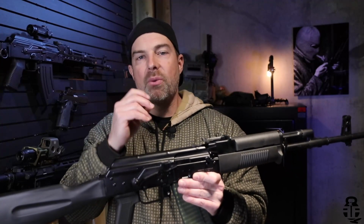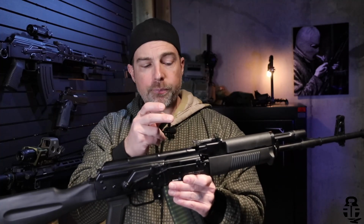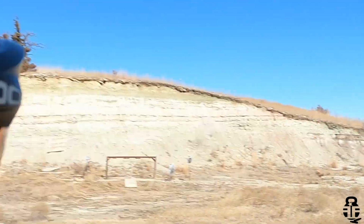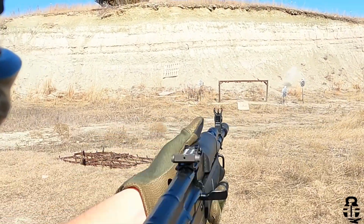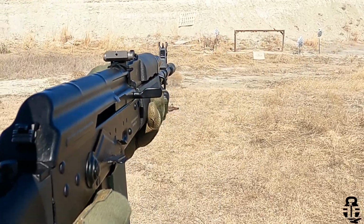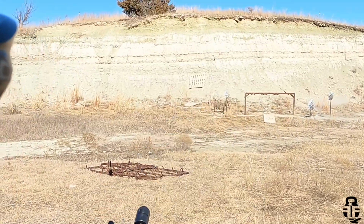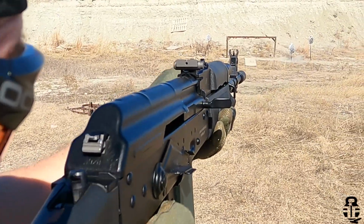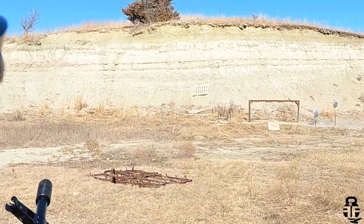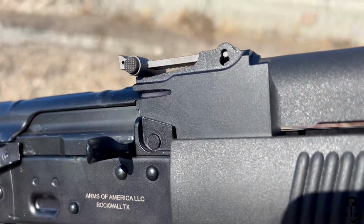But I also found that it has the ability for my eye to quickly locate the rear sight and the rear sight notch, and then allow me to quickly transition to the front sight to focus in on that, put the front sight on target, and pull the trigger. So this whole little thing ended up being such a small, kind of forgettable feature, but at the same time, for me, it actually ended up working out fairly well at the range for the first 250 rounds that I've put through this.